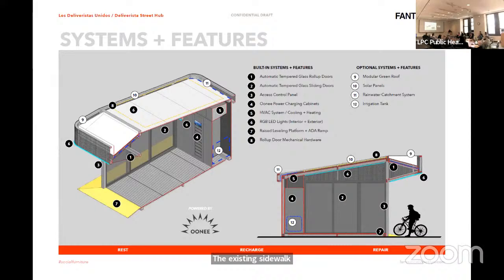From the systems and features, this is all the systems incorporated into the design. The roll-up doors on the west side, as well as sliding doors on the north and south sides, are activated or controlled via an access control panel. The charging technology was developed in collaboration with Los Deliveristas Unidos by Uni, which is a micromobility startup.